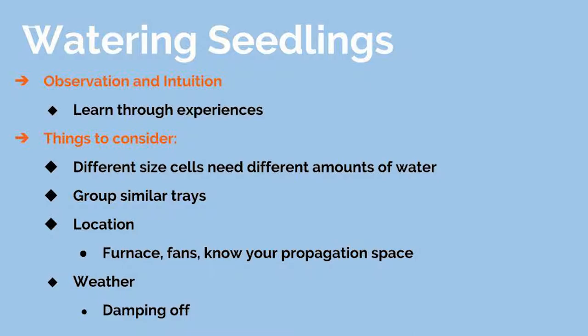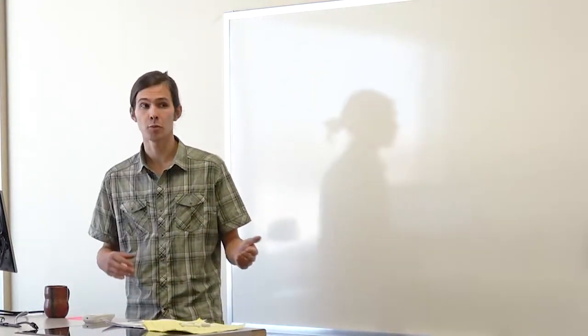Some of these might be obvious, I don't know. But different size cells need different amounts of water. So if I water this tray and I water this tray, these cells do not need as much water as I need to put in this pot. I'd also bet that these cells are gonna dry out faster than this pot because there's more soil in here. So if you have different size pots and trays in your situation, one thing you can do is group your similar trays together. We have all of our plants that are in 4-inch pots in one area. We have all of our mama trays in one area. So that when we go to water, we can look at the plant, we know what tray that is, and we can adjust accordingly.